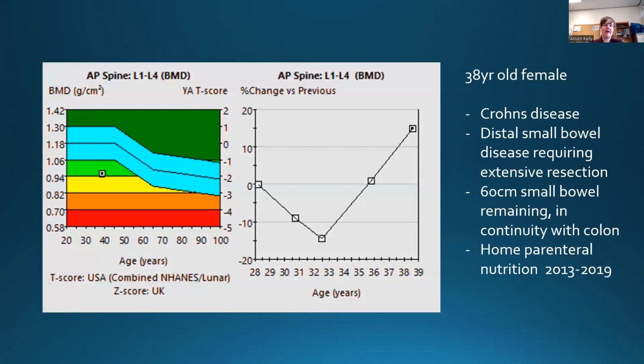So this here is a little graph from a DEXA scan, and this is one of my patients who's now 38, and she has quite troublesome Crohn's disease, and she's had multiple gut resections in the past. She's only got 60 centimetres of small bowel remaining in continuation with colon, and thankfully she's now off home parenteral nutrition, given that her gut had adapted over time and allowed her to maintain her energy requirements.